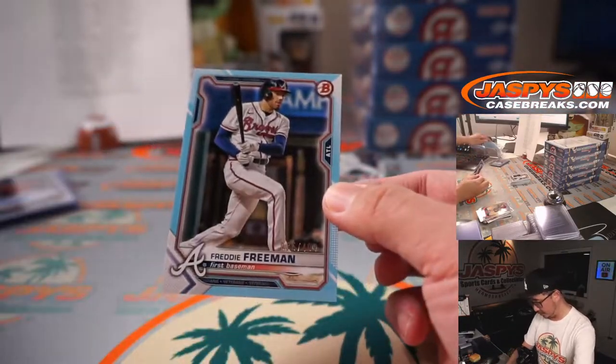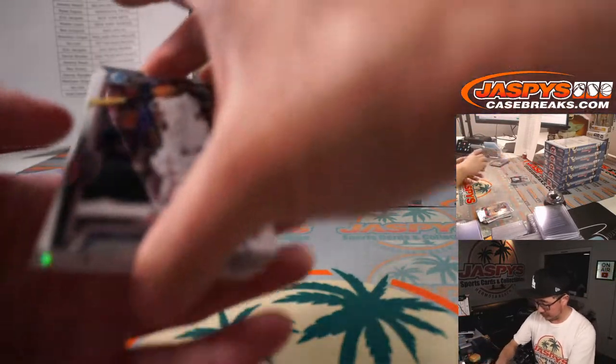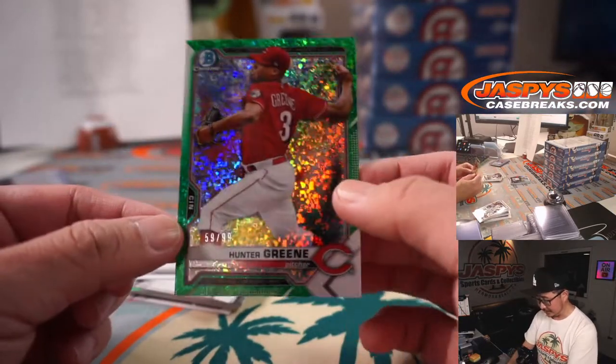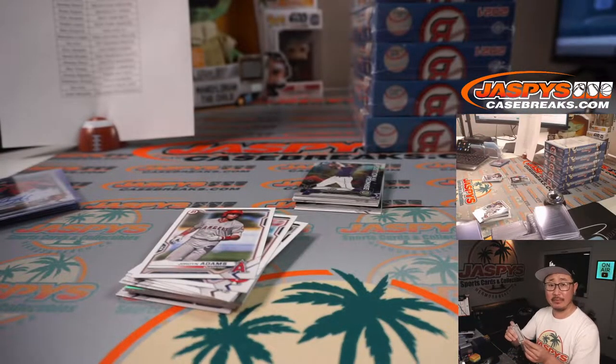Freddie Freeman paper to $4.99. Gary with the Braves. Hunter Green Speckle. 59 out of 99 for the Redlegs. It's going to be for Leo.